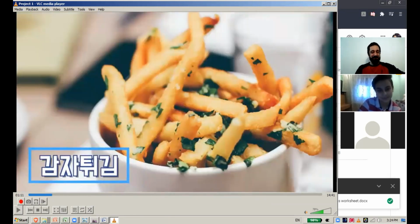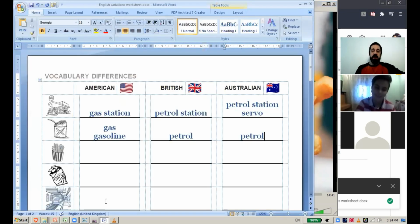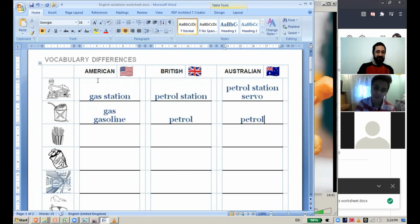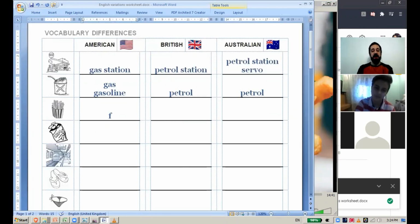What are these things? Fries. Okay, good. So in one place they call them fries. Which place would that be? The US, you think? American. Yeah, I would call them fries or French fries. What do they call them in Britain?